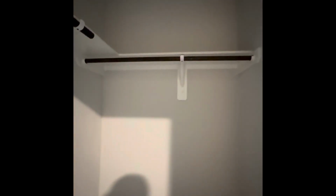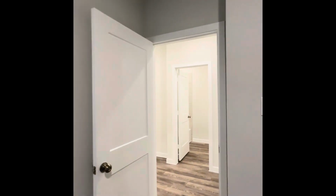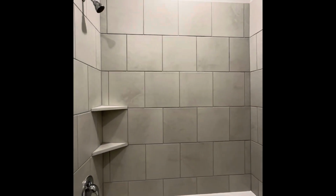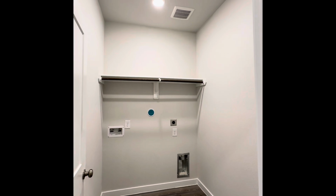And there are 2 bedrooms downstairs, so here's bedroom 2. Oh wow, walk-in closet with a light. Very nice. Across is the full bathroom. This is the utility room, and this one will come with the washing machine and dryer.